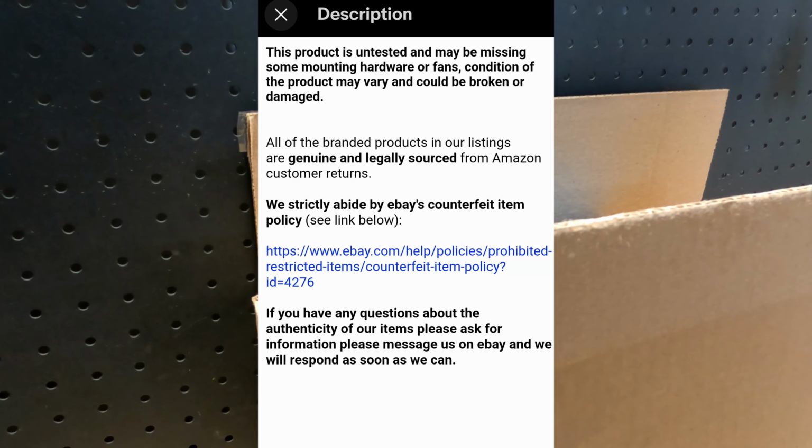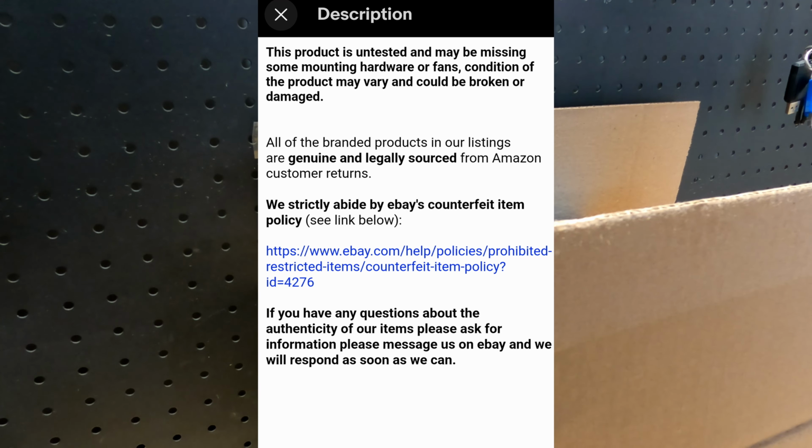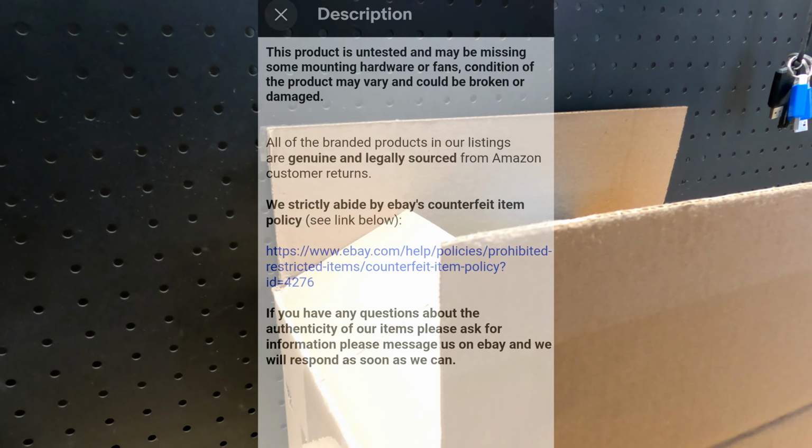The other thing too, which was a gamble, but I took a chance. It said that brackets may be missing, fans may be broken or something like that. I wasn't gonna buy it, but I figured let's give it a shot and see what happens.